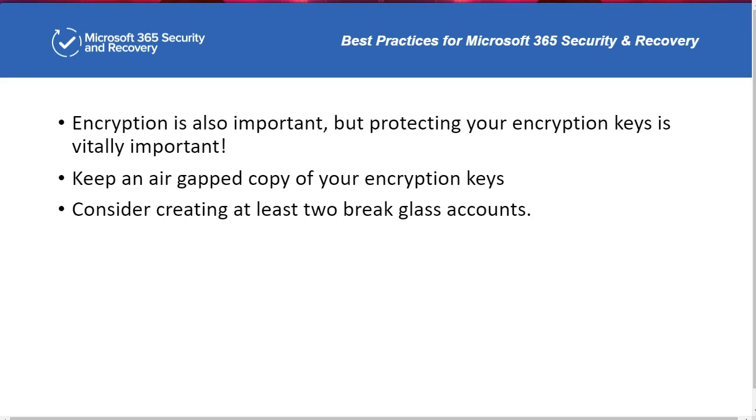Maybe it's a portable hard drive or a USB flash drive that you've written the encryption keys to, unplugged from the system, and just stored in a vault somewhere so that you've got it to fall back on in an absolute emergency, and it's in a known good condition, and you don't have to worry about whether it's been messed with or anything like that.